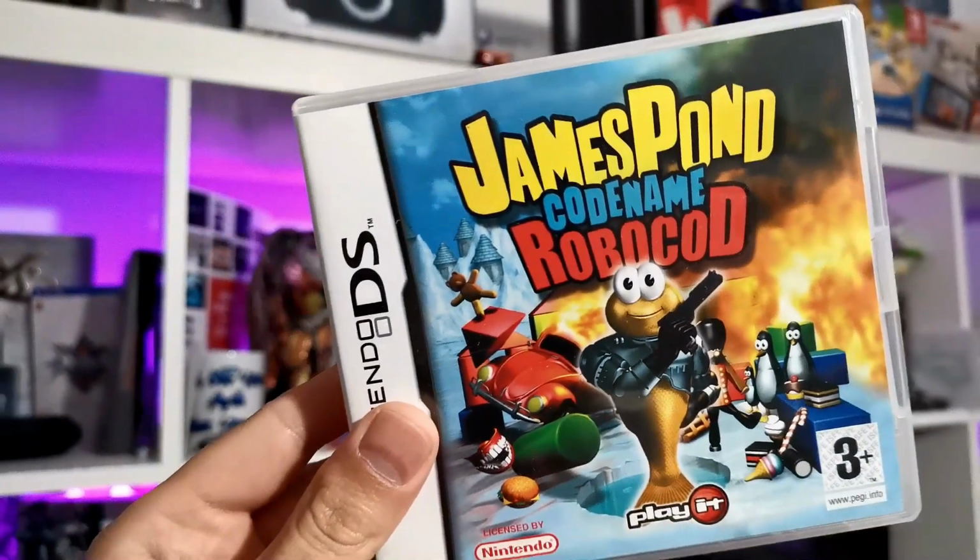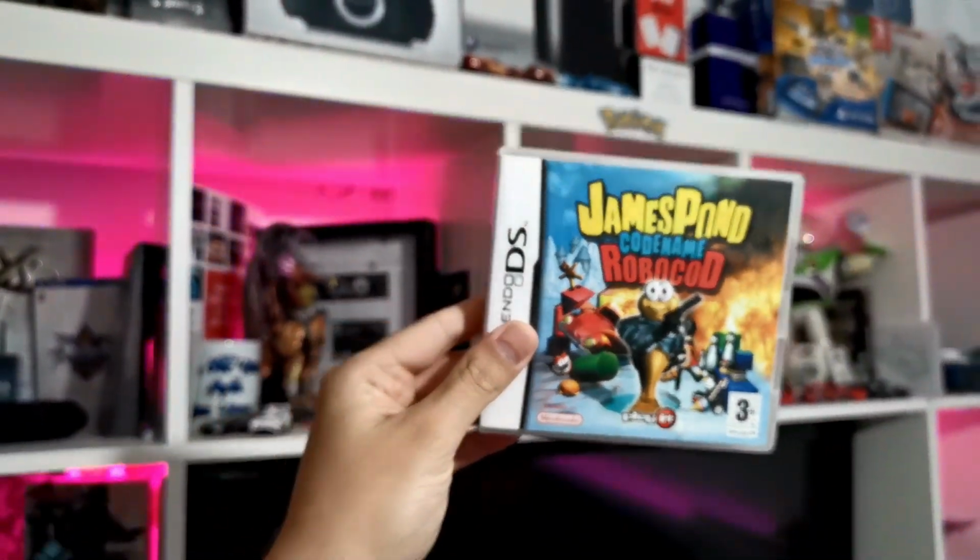If Bond isn't quite your thing and you prefer fish and chips, then you can always go for James Pond. Classic game from the 16-bit generation. Can't go wrong getting this on your handheld.